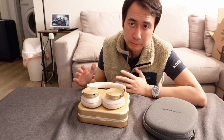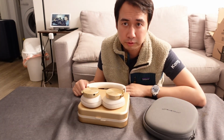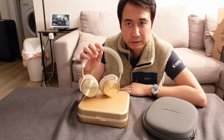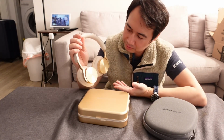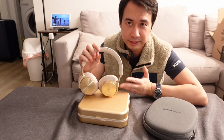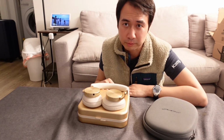So for the sound comparison test, I'm also going to add the DALI IO6 because that's another headphone I reviewed. And honestly, I don't think that the H95 even sounds better than the IO6. I think it might actually be at the same level as the DALI IO6, which is like half the price. So that's something else to consider, and I'll add that into the comparison test as well. So yeah, stay tuned.